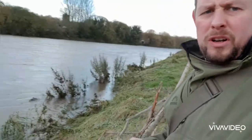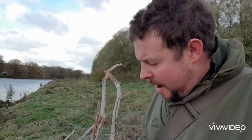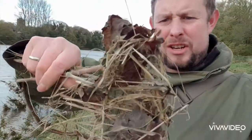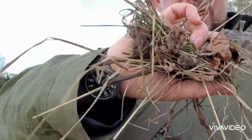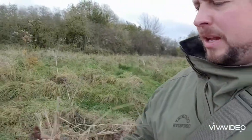Right, so what we've come across is this tree. Normally this tree's in the river, it's actually washed up on the bank, which is kind of fortunate. We've had a bit of good luck with that. But what this tree tends to do is dip its branches in the water and catch all these little bits of grass and things like that. They are a brilliant resource. So they are something that we can add to our bird's nest with plentiful supply.